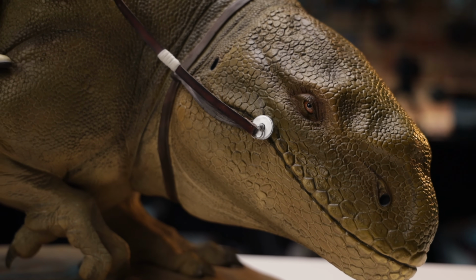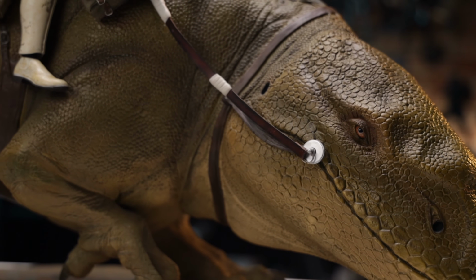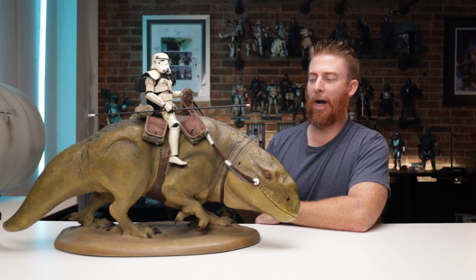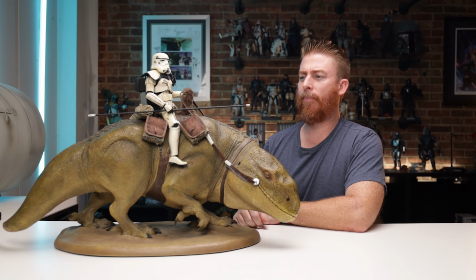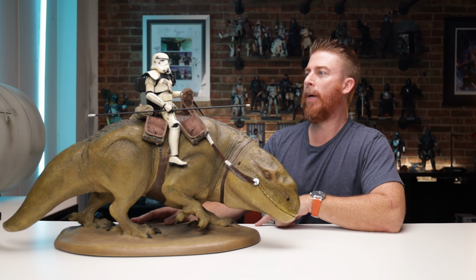That's kind of nice. The one thing I would have liked to see with this is the clips that go onto the saddlebags. They're plastic, and guaranteed over time, if you were to take those on and off, which I don't know why you would, those are prone to break, just being plastic. They should have been metal, but what am I going to say, a decade later.